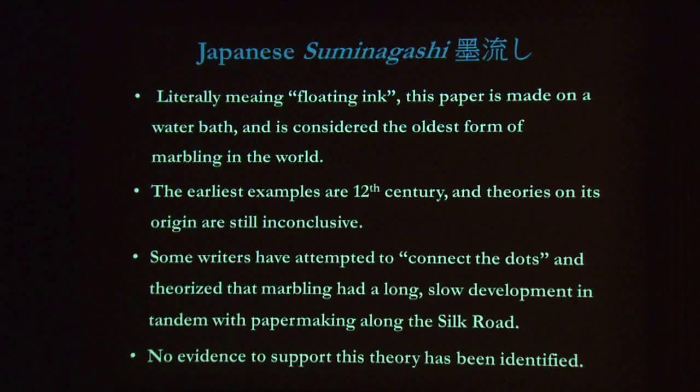There is a form of marbling that predates Islamic marbling, which is in Japan called sumi nagashi, which literally means floating ink. Color is floated on the surface of a water bath. The earliest examples date to the 12th century, the Heian era, but the origins are still very unclear and inconclusive. The evidence of these earlier East Asian modes of marbling have led some writers to try and connect the dots, and a theory emerged in the 80s that stressed that marbling may have originated in China and then very slowly evolved along the Silk Road, arriving in Central Asia.